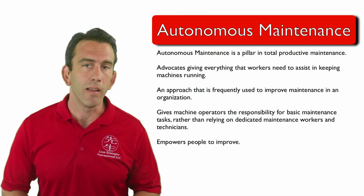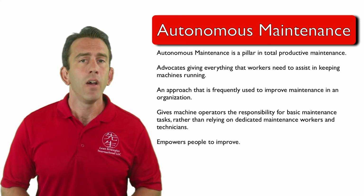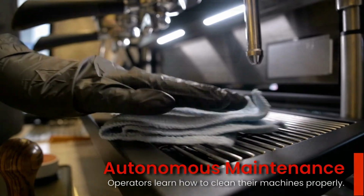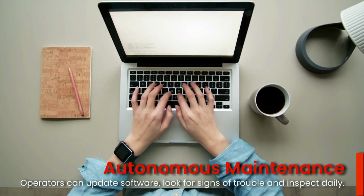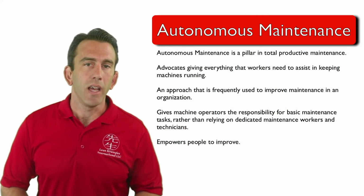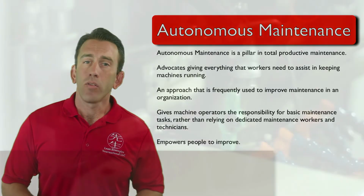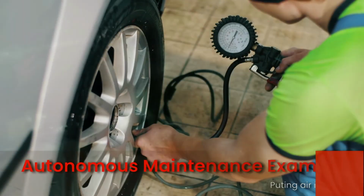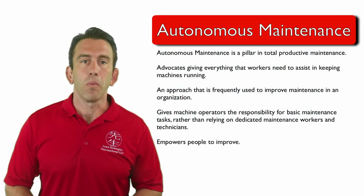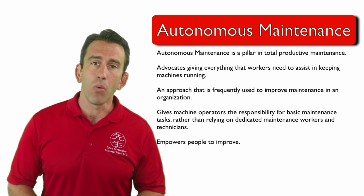When a company implements autonomous maintenance as part of a total productive maintenance strategy, they also empower people. For example, operators learn how to clean their machine properly on a daily basis. Workers can update their own software and other various tasks that are simple enough. They learn how to look for signs of trouble as they inspect their machines daily, and they also perform daily maintenance tasks, such as lubricating joints, putting air in tires, and running regular maintenance updates where appropriate. This puts workers in a position where they are on the same team as maintenance technicians, and everyone is working together.